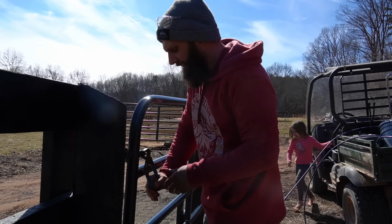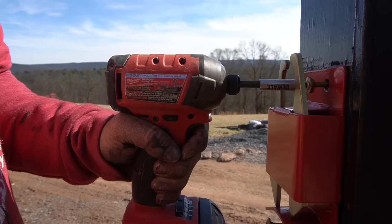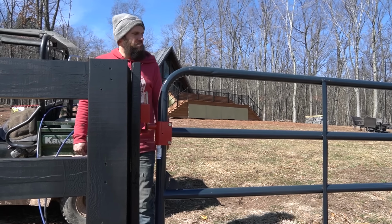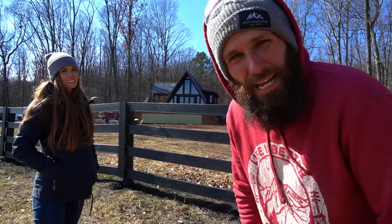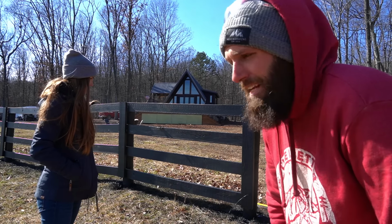It looks great. I do too. Do you like it, Ellie? It looks so good. It was definitely worth it. It was. So, I grossly underestimated how much stain I needed, but what I do have is all the materials that hang this last gate.